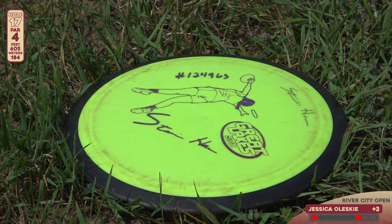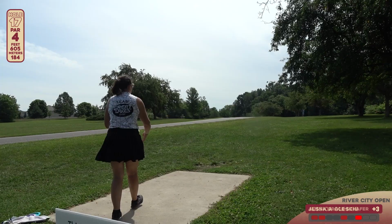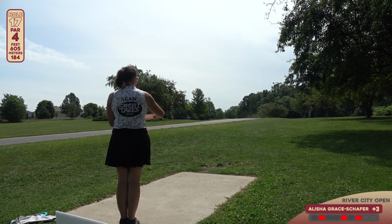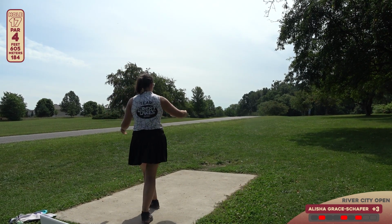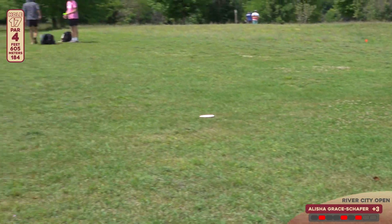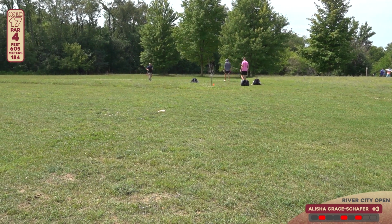Oh, we got a shout out, Stacy Haas disc with the signature. Gorgeous. Alisha next on the tee. Looks like she's lining up the right side play. Looks like that was a little low too. She's going for that low line drive, but she'll still have a good look to get down to the basket from there.